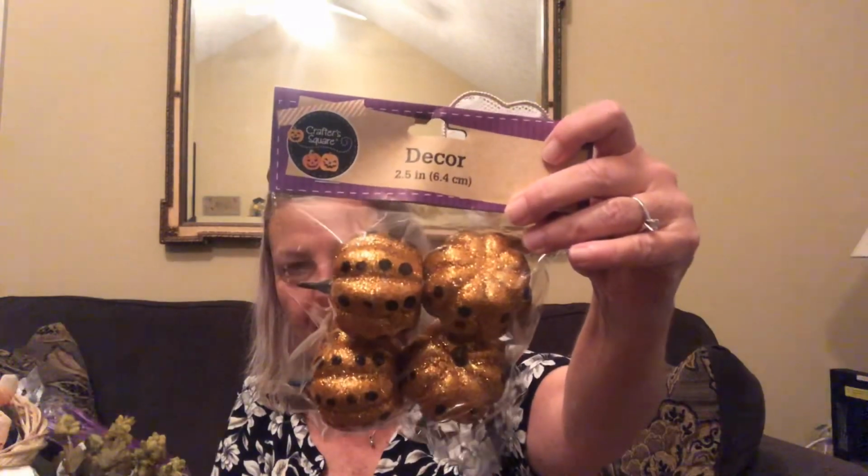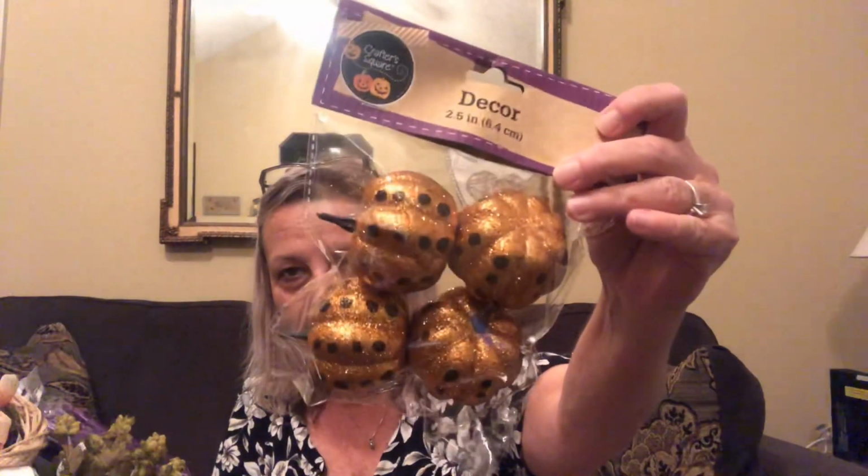This just says decor. It's mini pumpkins. They're glittery with black polka dots on them. And I picked up 1 more burlap pumpkin. I have a DIY in mind for these as well.